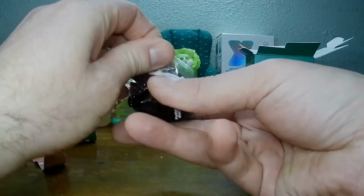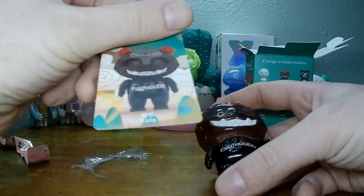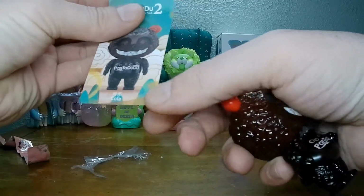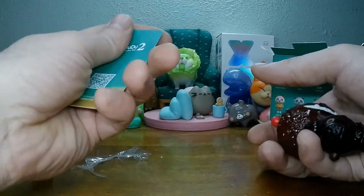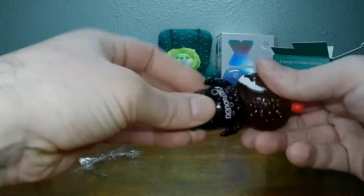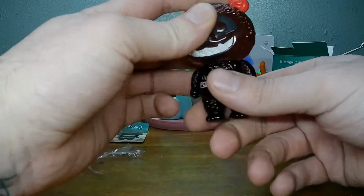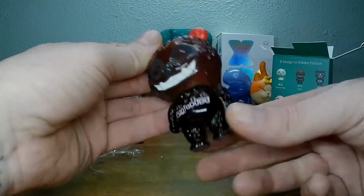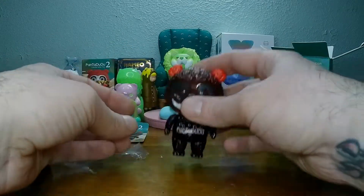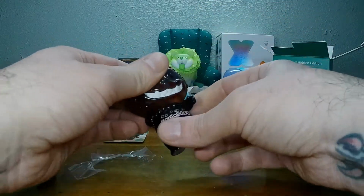It's Coca-Cola. Or, it says Cola. On here it says Coke. On here it says Cola. Get that off of there. Head turns. Arms move. It is kind of nice. You know, it has like the red lid. Has that cola color. That cola color.